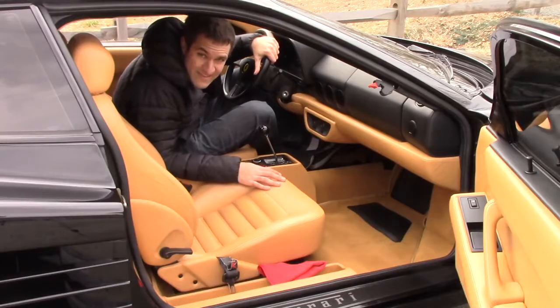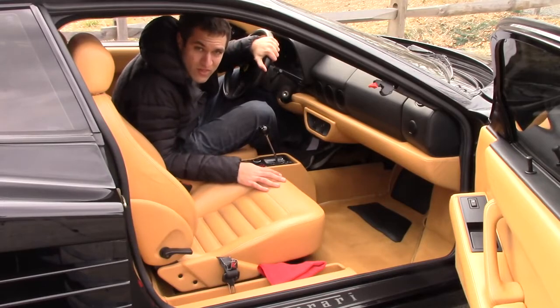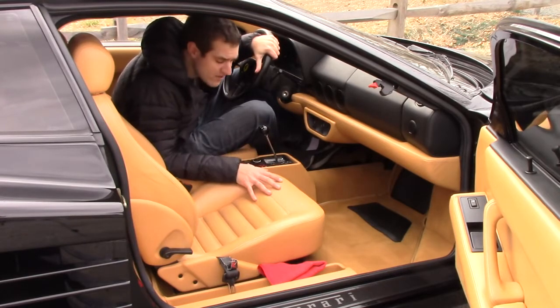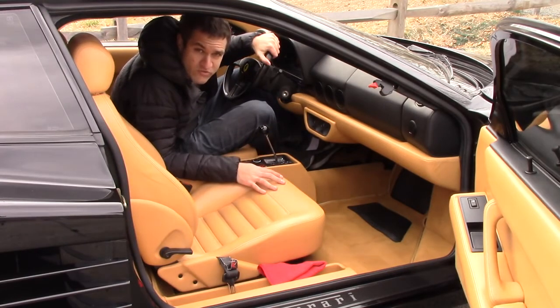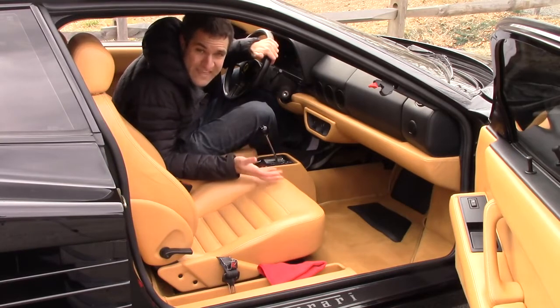Now, once you get inside the 512TR, things don't instantly get more rational or sensible. Now, I don't want to go too in-depth here because I have a full review and tour of one of these coming up in the next few weeks, but to keep the comparison going with the Porsche, this car is about as different from the Porsche on the inside as it is on the outside.